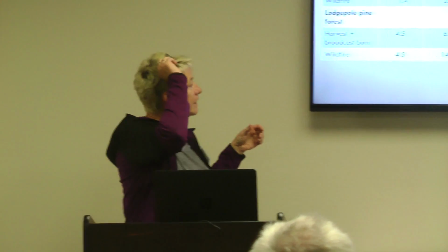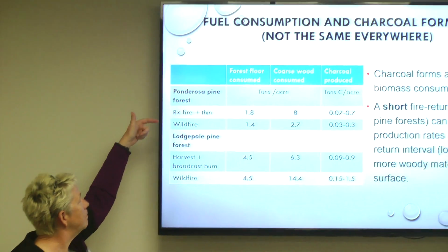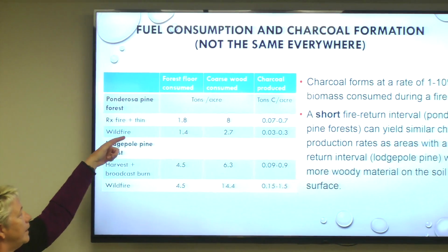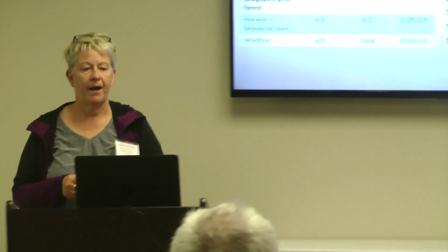So I know it's not all about biochar, so I'm going to transition a little bit into natural fires and talk about some work that's been done. So here's a Ponderosa pine forest with prescribed fire and thinning. We can form charcoal at a pretty high rate during a fire, 1 to 10%.